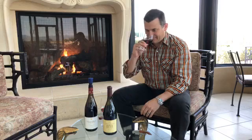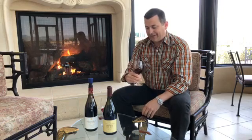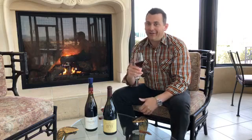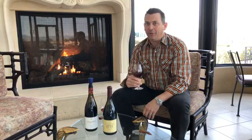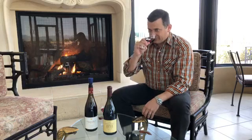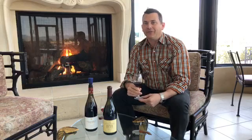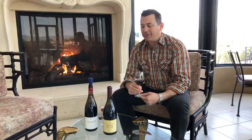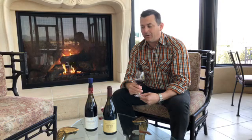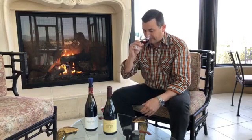All right. Okay, so the nose on this one tells us that we're moving up the spectrum a little bit. We're coming out of that red fruit, and I get some spice layers, and there's just a little bit more depth in this one as it's intended to be. So shall we taste it?